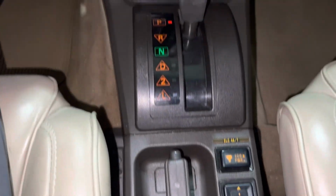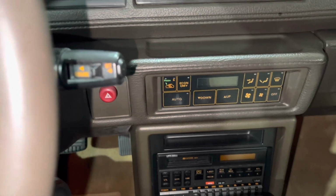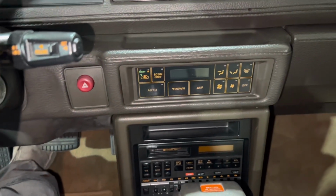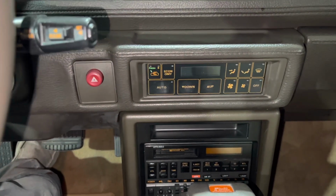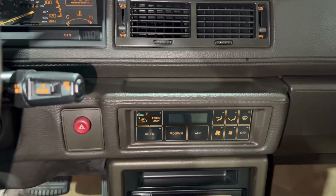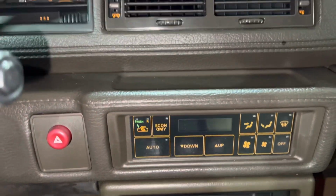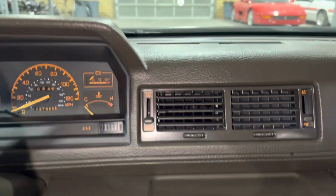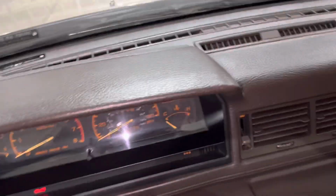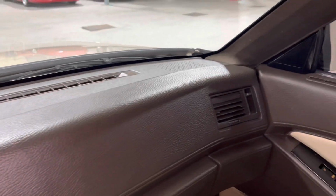4-speed automatic transmission. It's a 3-liter engine and puts out like 142 horsepower. Doesn't sound like a lot, but it is 168 foot-pounds of torque. So it's got lots of torque, and it runs really good because it only weighs about 3,100 pounds. It runs great. 20 miles a gallon. Not a crazy super high gas mileage car, but this was a luxury sedan, and it's amazing.